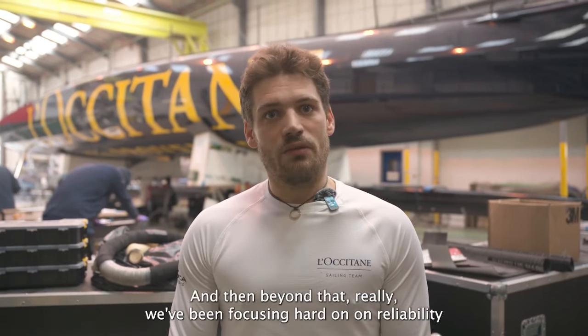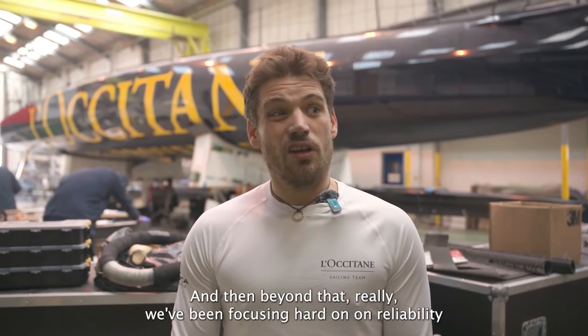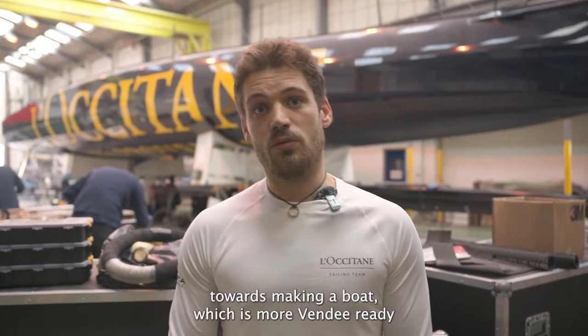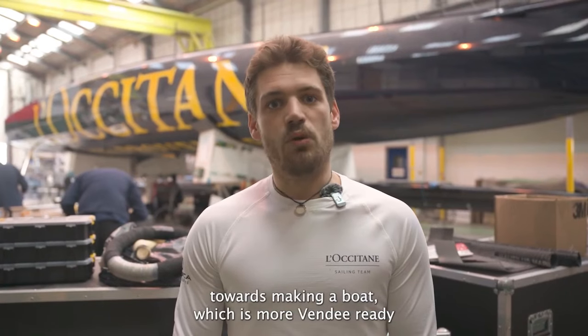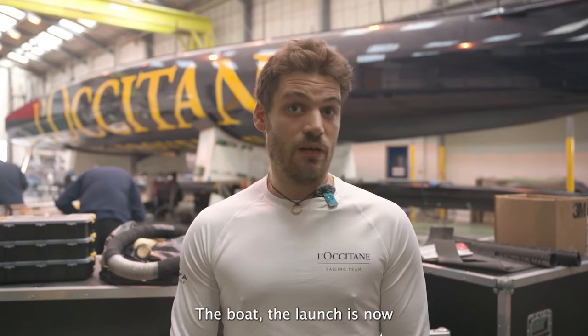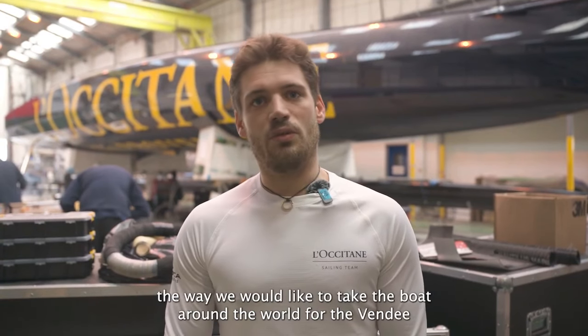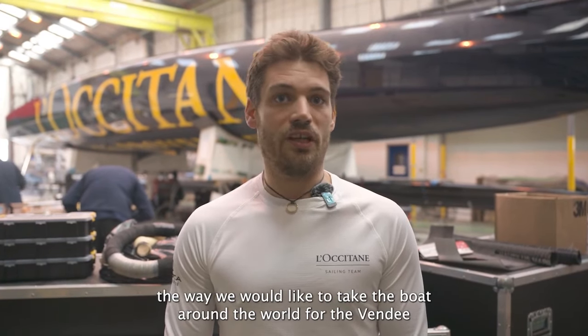And then beyond that really we've been focusing hard on reliability and just redundancy and making sure that we're taking the first steps towards making a boat which is more Vendée ready. So the boat that launches now for the Transats is a large step towards the configuration, the way we would like to take the boat around the world for the Vendée.